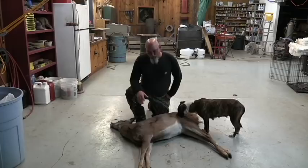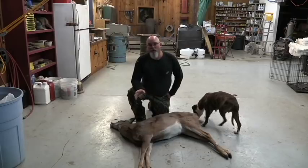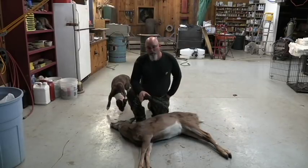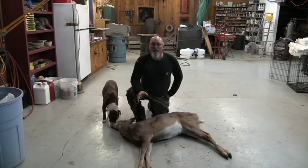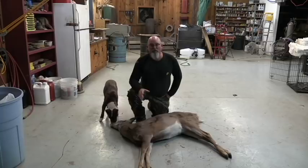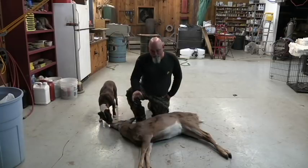I hunted over the same field that I hunted last year that just had does every night in it. And then this year we hunted it and the does just didn't seem to want to come out. We saw more bucks in it than we saw does. But finally tonight, last day of deer season in Kentucky, this deer came out and I was able to take her.